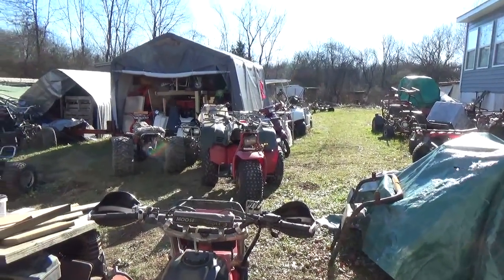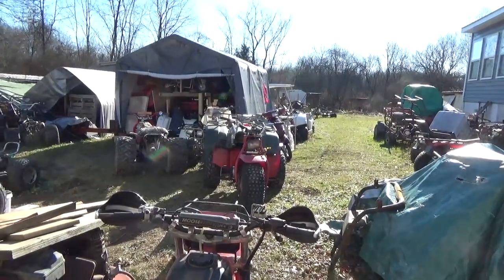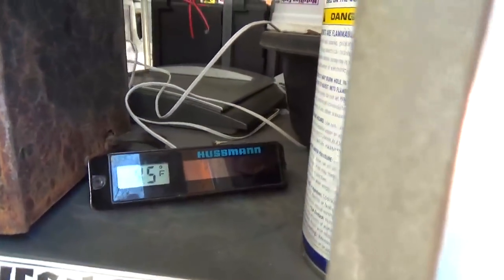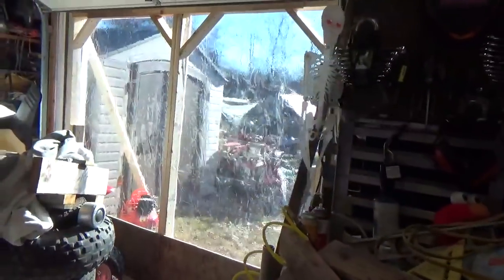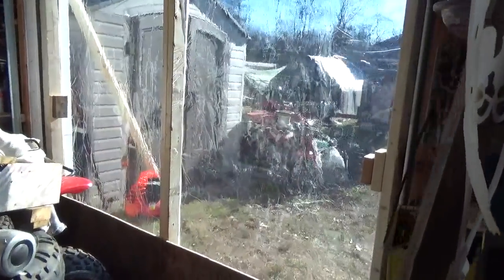Which means when I work up here, I want the doors open because I really enjoy the sun, but that makes it cold. Right now, you can see on this thermometer on this cabinet, it's about 45 degrees Fahrenheit. And what I did is, I built what I'm going to call solar doors for the garage.